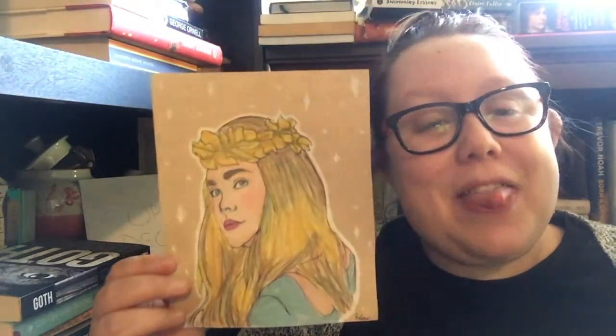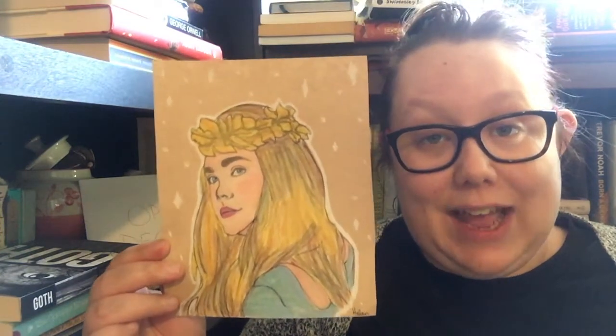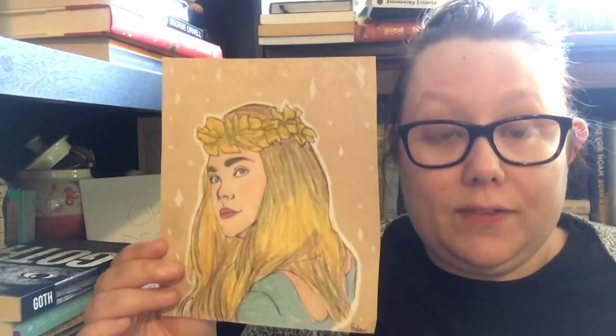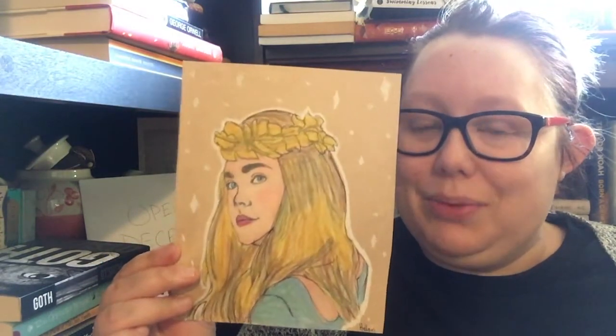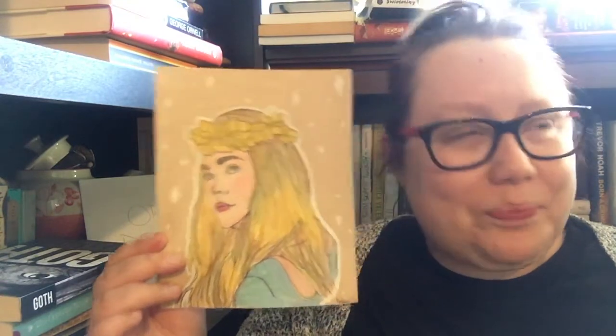This is a picture that my cousin Helen drew, and she is now 13, and I'm so proud of her. Her art is just fantastic, and it's getting so good. She did this when she was about 11 or 12, so it's been a year or so, and her art has absolutely improved since then. She drew this because I asked her for a Sleeping Beauty picture, and this is the Elle Fanning from Maleficent version, so I'm very proud of her for that.